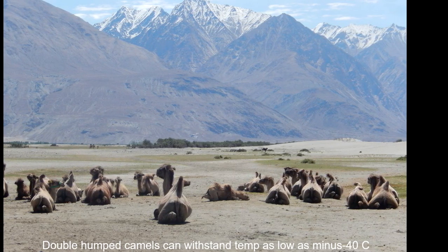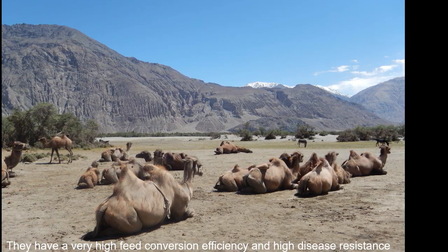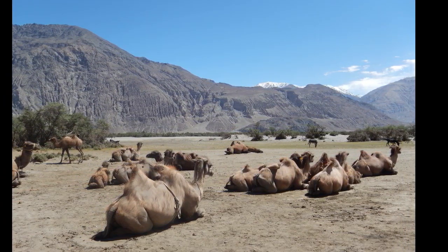Double-humped camels can withstand temperature as low as minus 40 degrees Celsius. They have a very high feed conversion efficiency and high disease resistance.